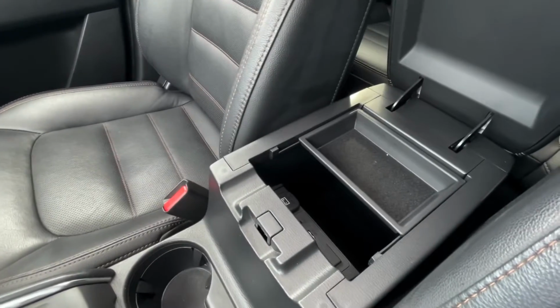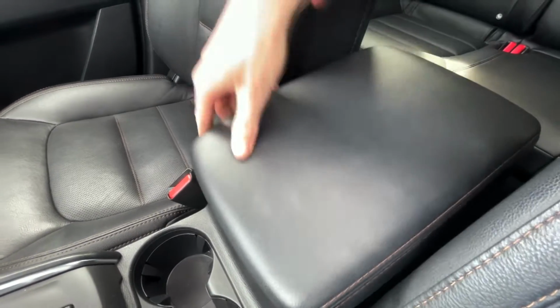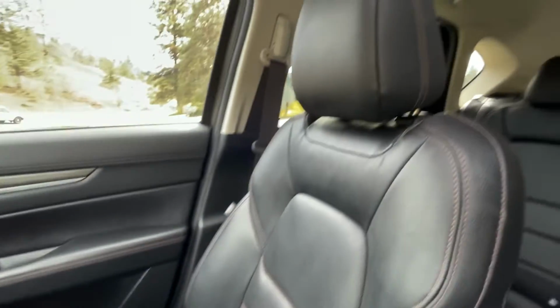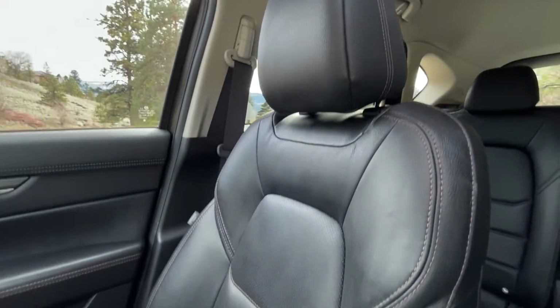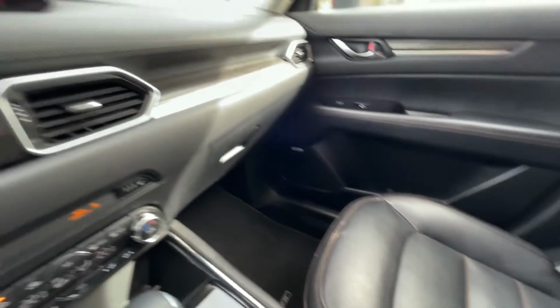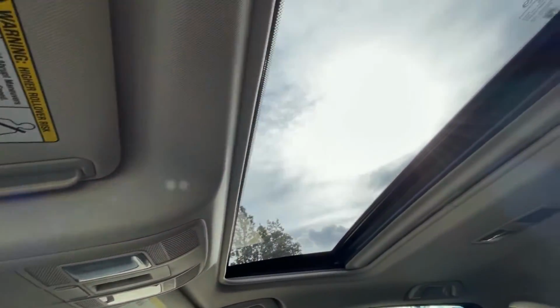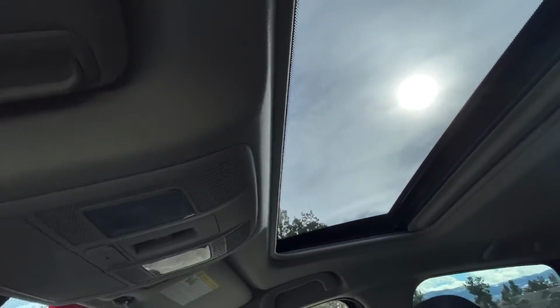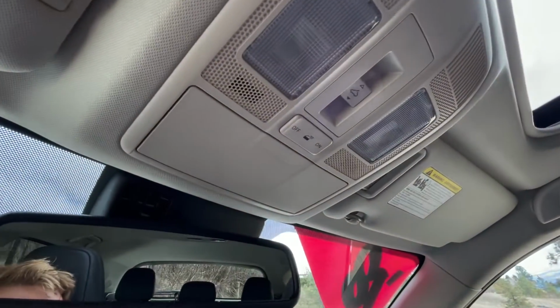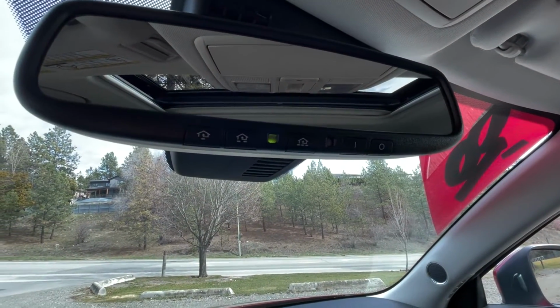And you have your two-tiered center console with a couple USB inputs. And you have these real nice leather seats with the brown stitching. And coming up top here, you have a sunroof. There are the controls for the sunroof, and you also have your universal garage door opener.